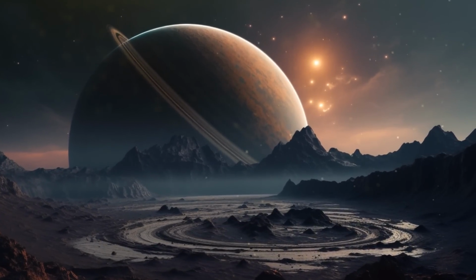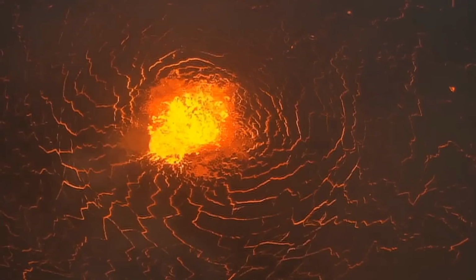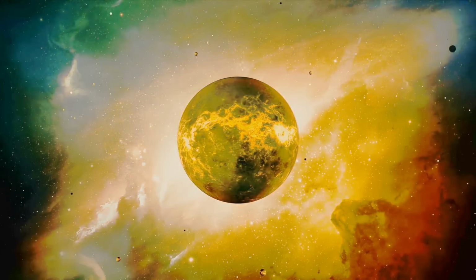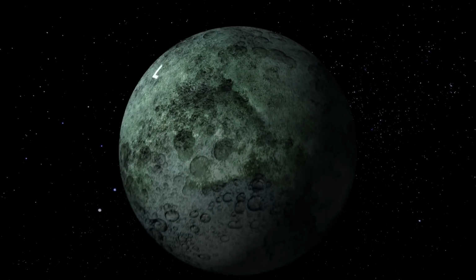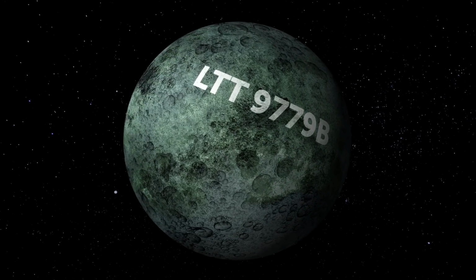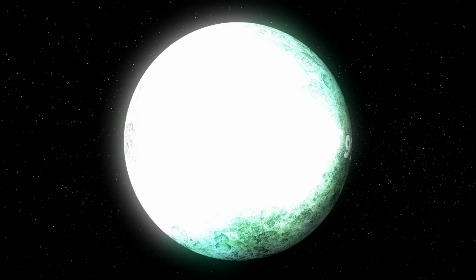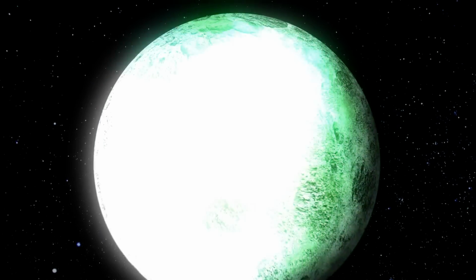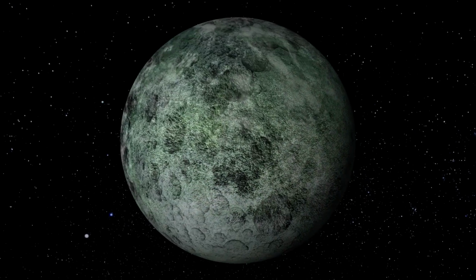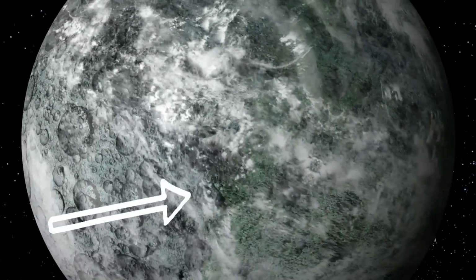How do people usually describe planets? Massive, freezing, boiling hot, seismically active. Let's admit it, shiny is not normally on the list. Unless we're talking about a world called LTT 9779b, which might be the shiniest planet we've ever seen. This exoplanet, which is basically any planet outside our solar system, is ultra hot and acts like a giant space mirror because it's covered with a thick layer of reflective metallic clouds.